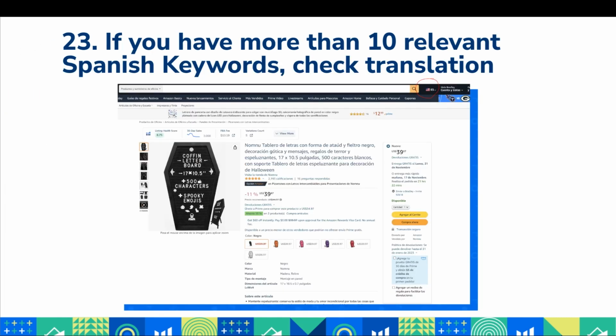All right, the next step we're going to talk about, this is important. Step number 23 is if you have more than 10 relevant Spanish keywords, check the translation. All right. So if you are doing product or keyword research in Cerebro, Magnet, in those earlier steps that we talked about, I forgot what the steps were, like steps 10 through 17 or whatever, it's very likely, if not guaranteed, that if you're doing this in the American marketplace, you found some Spanish keywords. Now, here's the thing. If you only found like 2 or 3 relevant Spanish keywords that you want to be indexed for, just go ahead and throw those in the back-end search terms.